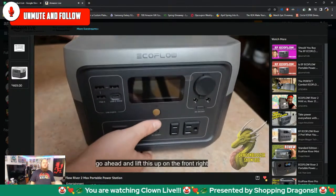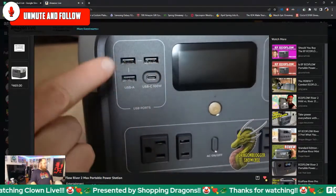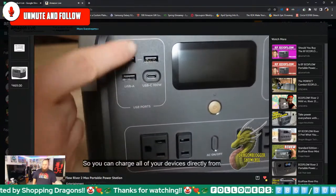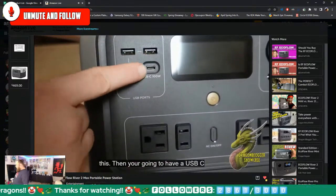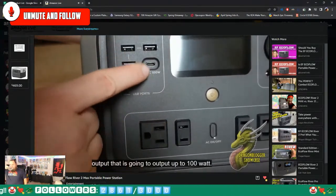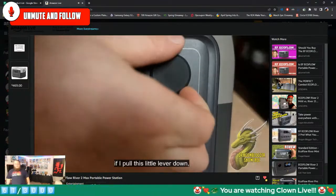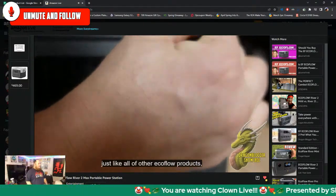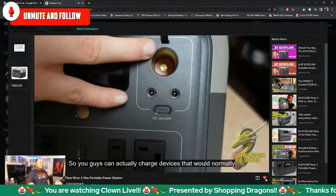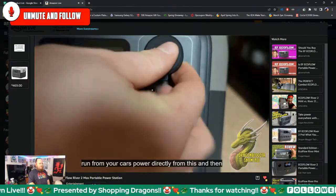So if I go ahead and lift this up on the front right here, you guys are going to notice that you have three USB-A ports, which is just so cool. So you can charge all of your devices directly from this. Then you're going to have a USB-C output that is going to output at up to 100 watts. So all of your devices are covered. If we flip over here to the side, if I pull this little lever down, just like all other EcoFlow products, you're going to have that standard 12-volt outlet so you guys can actually charge devices that would normally run from your car's power directly from this.